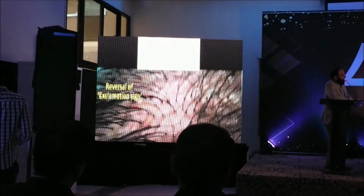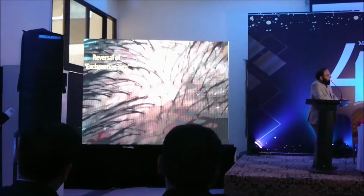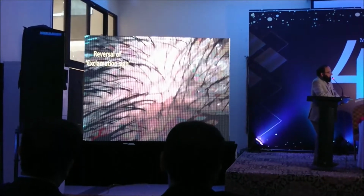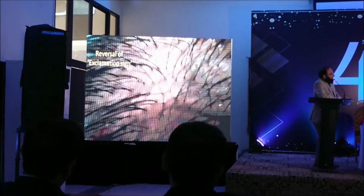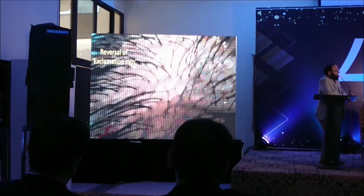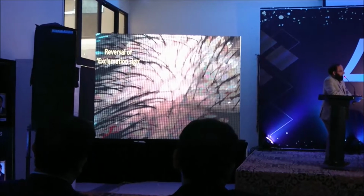And this was the effect of PRP on hair loss. So the result of PRP is the reversal of the exclamation sign, that you start to see the growth of the hair at the bulge.